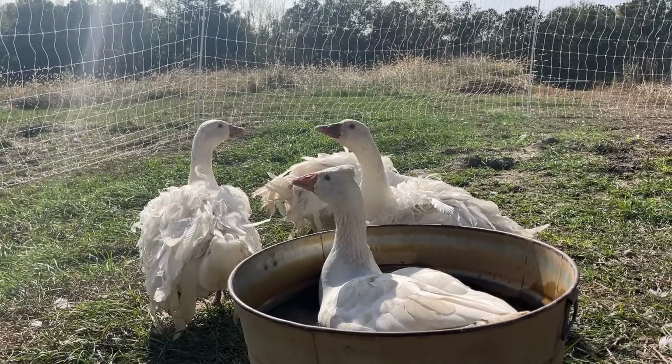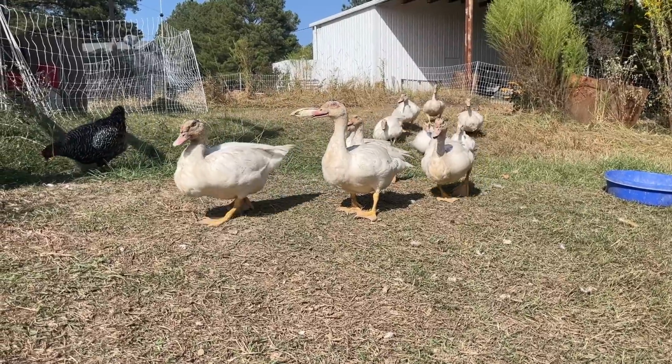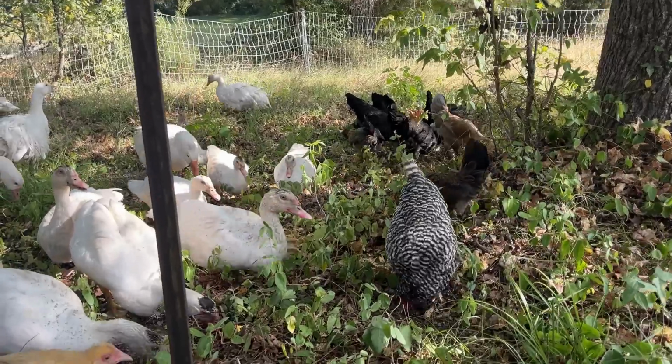That is a no-go. Now, as you guys may notice, I have a mixed flock of birds. I've got everything from geese, ducks, and many different kinds of chicken breeds. Now, the reason that I like to keep a variety of animals in my flock is multifold.